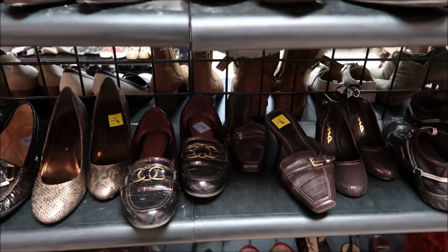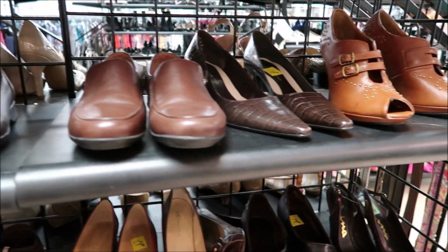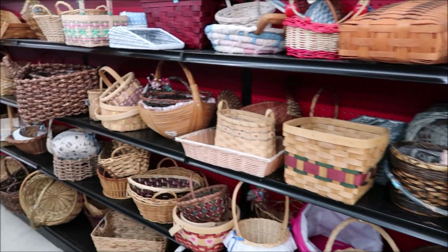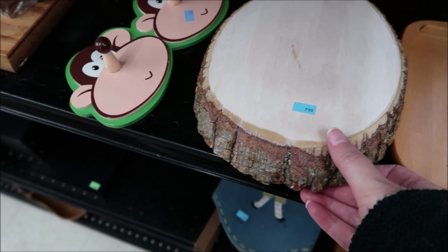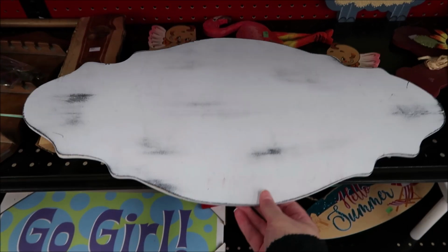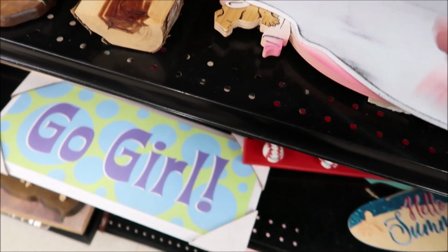These shoes are in pretty decent condition. I see several here that I kind of like. There's a nice variety of bikes here. I like to look at baskets for DIY inspiration. This is nice. Here, it's one of those slabs of wood. It's got a hook on it. Looks like you can hang it. I like this too. This is that chippy wood look, chalk paint. $1.99. That would make a good DIY.